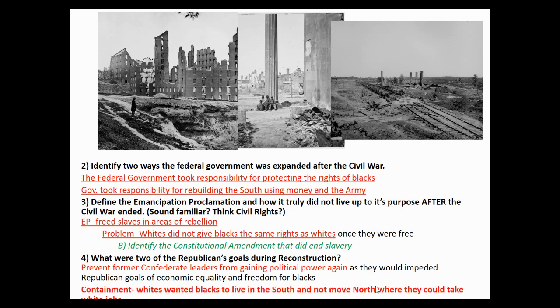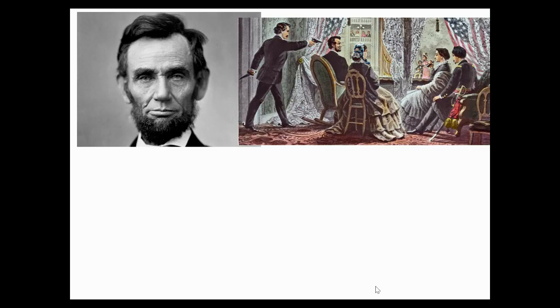And the second one is actually containment for blacks. Yes, Republicans want to bring blacks equal rights, but they want them to live in the South. They want equal rights for them themselves. One, blacks would serve as a voting bloc for Republicans in the South. And number two, if blacks moved to the North, they could possibly take white jobs and it would cause racial discomfort along the line of the Irish when they came to America. The Republicans in the North want to keep blacks in the South so they don't compete for jobs with whites.